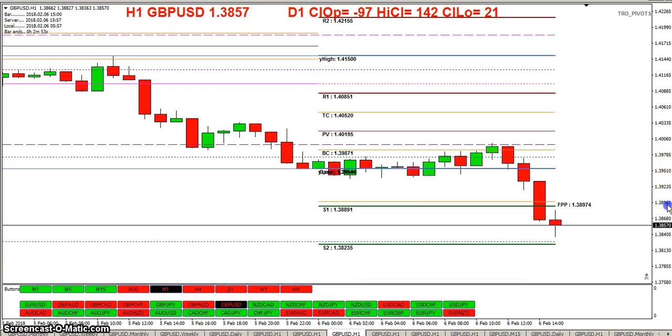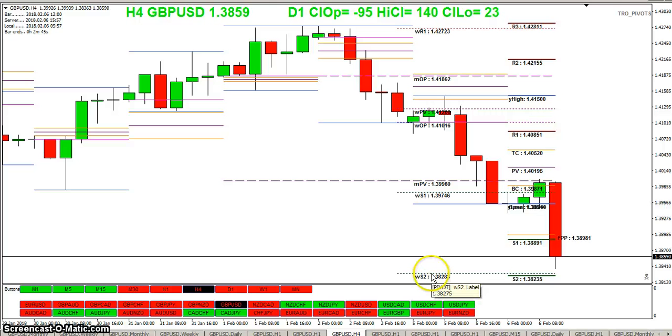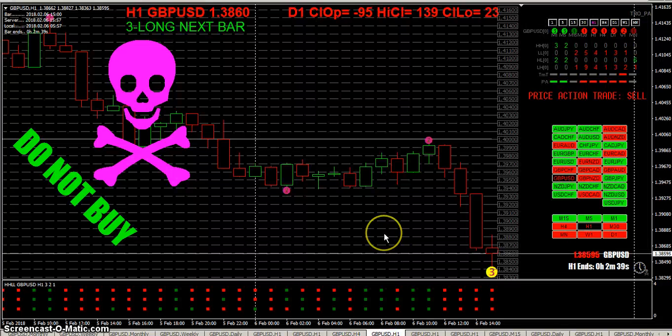There's S1. There's S2. We shift this to H4. We can see there's the weekly S2, daily S2, right in this area. Okay. Obvious, the price action. Once again, it's just price action. We've got green to red. You see the break of the low, or you take that trade at the line. You see a lower high. Bam, making lower low, lower high, lower low.